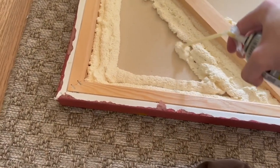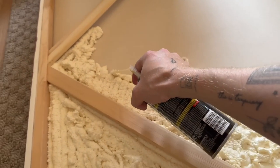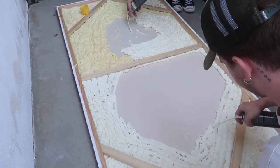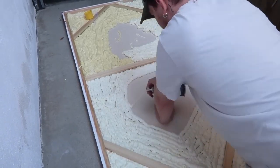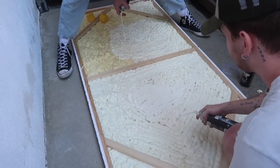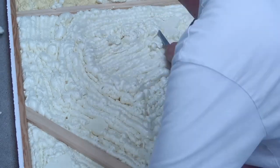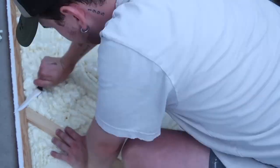After realizing this big gap filler would not fill the entire thing with one can, I ended up having to buy a couple more, so I brought it over to Miriam's, and I ended up using a total of 4 cans on this, which ended up only being about $22 of foam, which wasn't too bad. And then once that dried down, I went in with a knife and just cut off any of the extra that overflowed over the top.